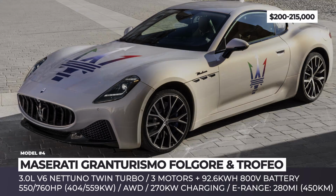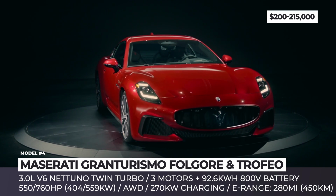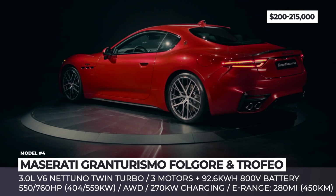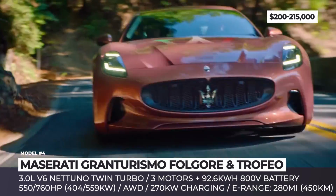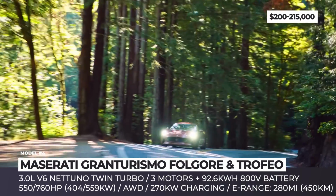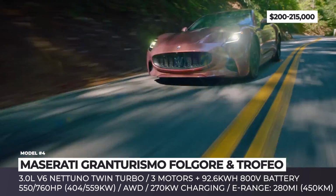Maserati GranTurismo Folgore and Trofeo. Since the 2019 discontinuation of the first GranTurismo, for the new generation, the coupe was rumored to go all-electric. To the delight of the ICE fans, it is doing both, arriving as an EV and staying true to the internal combustion power. The models share exterior styling with the new Grecale SUV, while the electric Folgore is being distinguished by a more closed-off front, different lighting signature, and unique wheels.